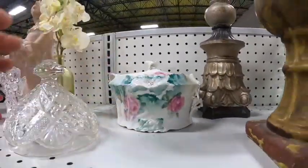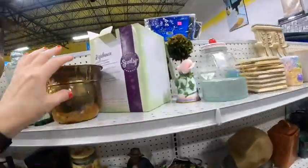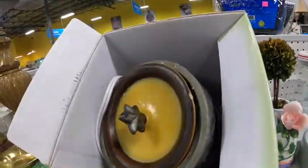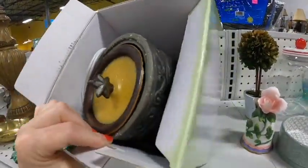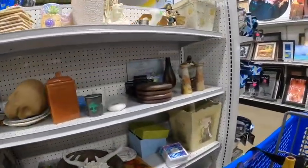It's got a broken handle. Poor thing. It said Scentsy Lighthouse, so I was like, ooh. But then guess what? It's not the lighthouse. So, oh well. Bummer.